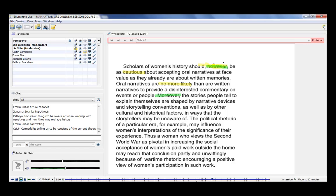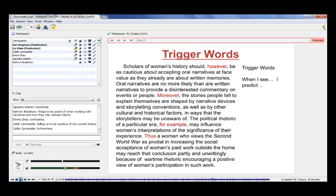What does moreover mean? See, these are the words. Furthermore. Exactly. Thank you, Caitlin. These are the words that tell you, aha, the big twist is in here. Okay? These are what I think of as trigger words. They tell you, pay attention now.